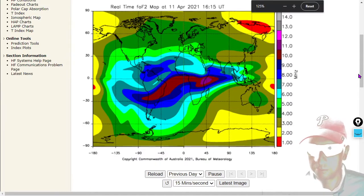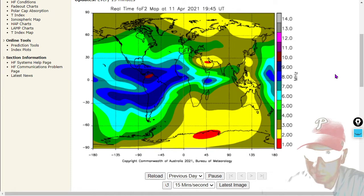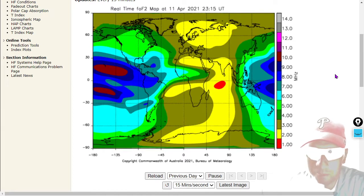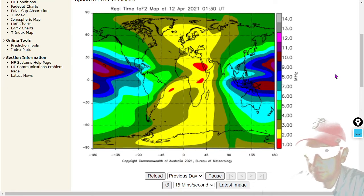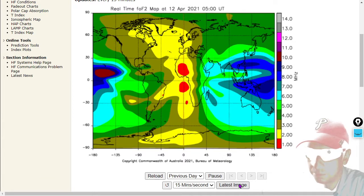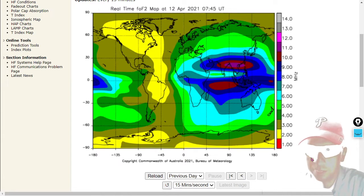And here is the visualization of the ionosphere as reported by the Australian Government Bureau of Meteorology. And we have noted some anomalies in the ionosphere. Keep in mind the resolution's low here, folks. It's only 1 megahertz resolution. Each one of those shells represents 1 megahertz difference in vibrational frequency. Millions of vibrations per second. Basically, it's the bottom of the inner Van Allen belt. So that's where the ionosphere is located. Again, this is about 300 kilometers of altitude. And here's the latest image coming in at 7:45 Universal Time.